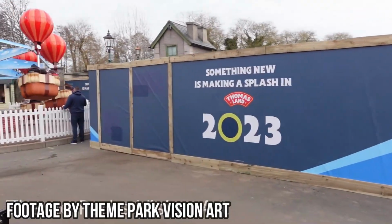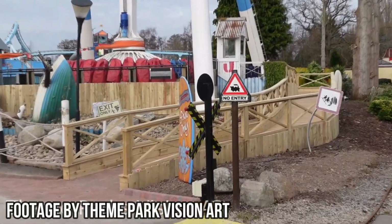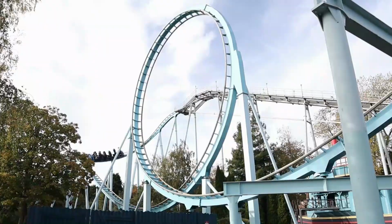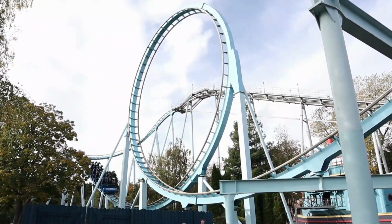A brand new water ride is coming to Drayton Manor this season. Maelstrom's having a huge refurbishment, plus so many other updates from one of the UK's best family theme parks. So with all that said, let's take a look at all the latest updates from Drayton Manor Theme Park.